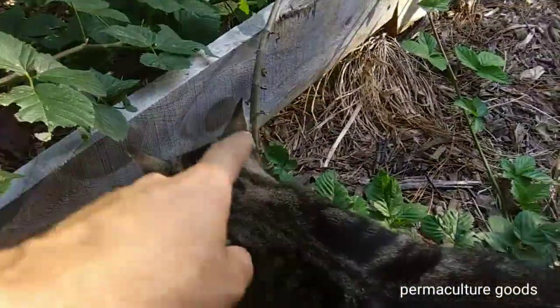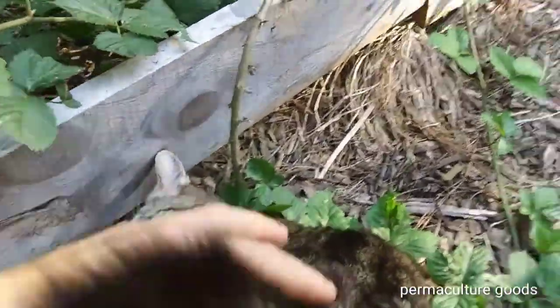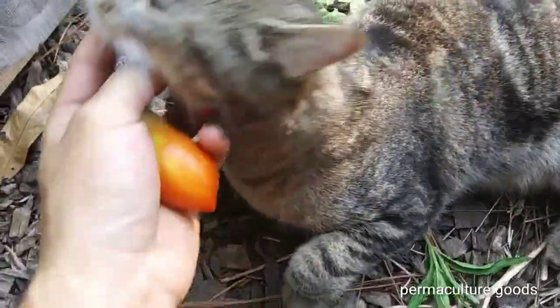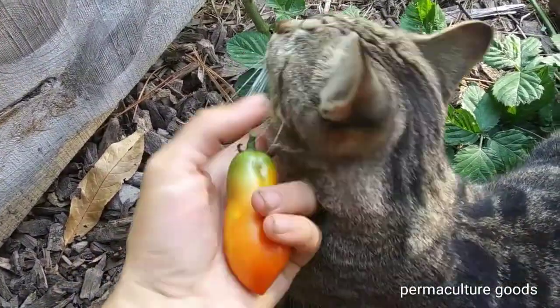Some beautiful tomatoes. Hey, Bella. Hey. Bella. Did you have a good night? Do you want to eat a tomato instead of a cardinal? She's bad with the birds. She's a bad girl.